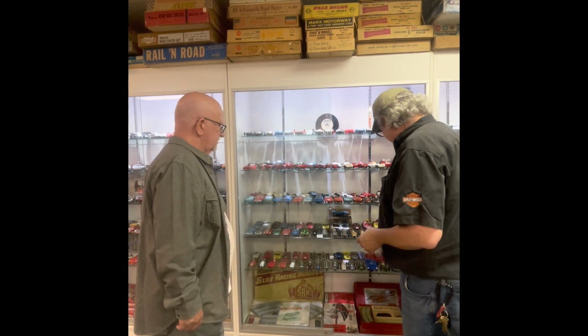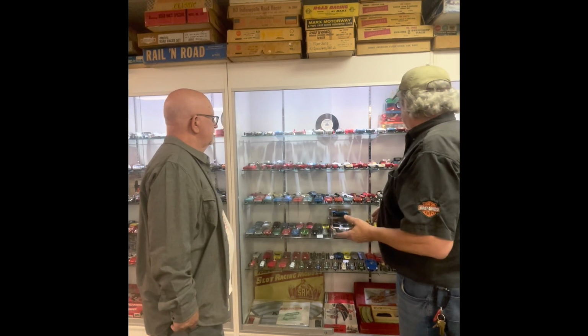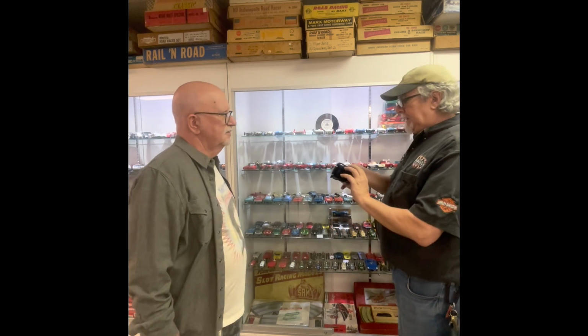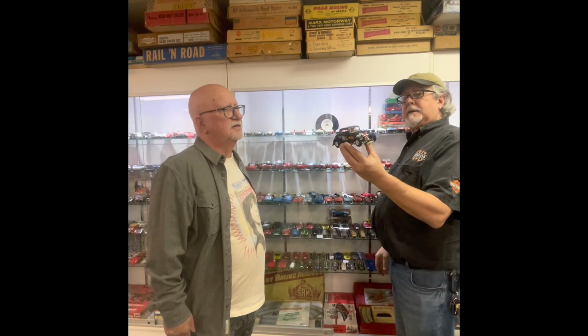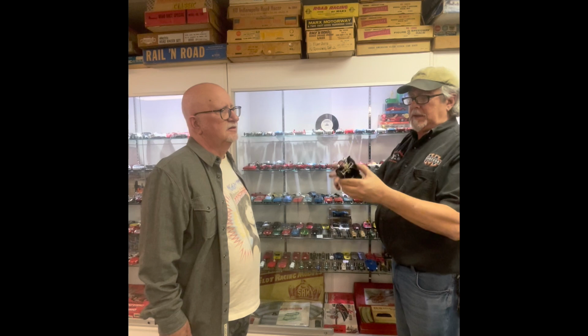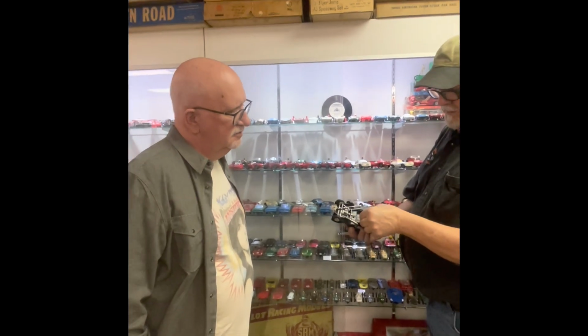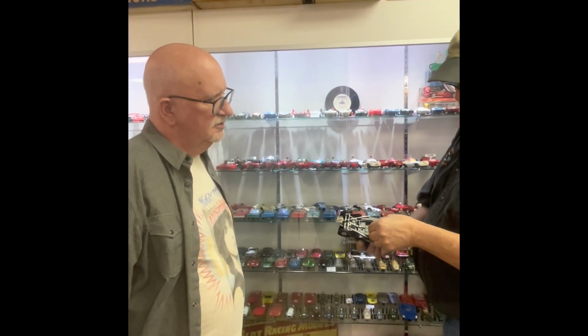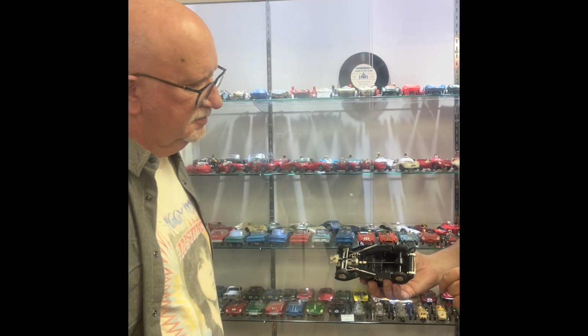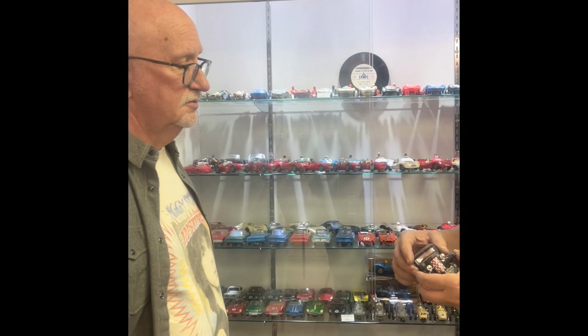And then we have some 1/24 scale stuff. So here's a very rare one. This is from 1959. Nice hot rod. It's very rare because it's the hard top version. You can see it's a 3.5 volt Caco motor with a long shaft, a 2-piece shaft. Look at that. Yeah, you don't see these every day. No. In fact, you never see them.